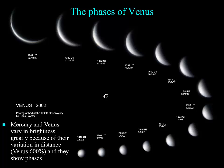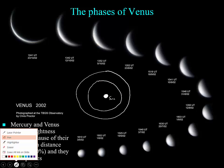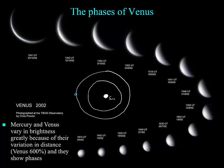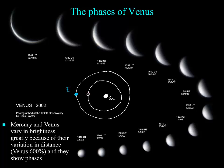And I can represent that to you if I put the Sun at the center of the solar system, and then I'll draw in the orbit of the Earth, and then the orbit of Venus is like that. And you can see how from the Earth's perspective the distance to Venus changes quite dramatically. So there's the Earth, and then Venus, when it's at its closest approach, would be in position 1, I'll call that V1, and then Venus, when it's at its farthest distance, I'll call that V2.